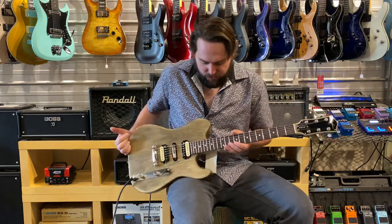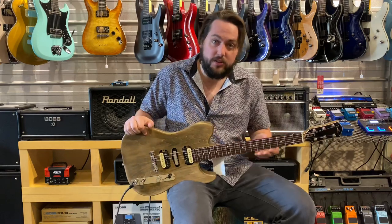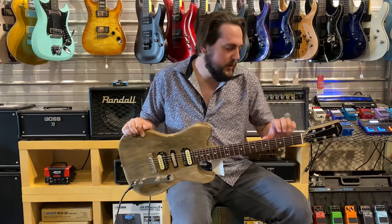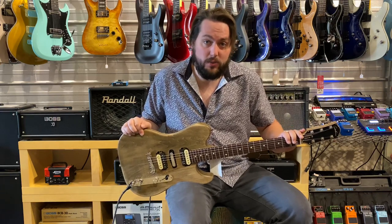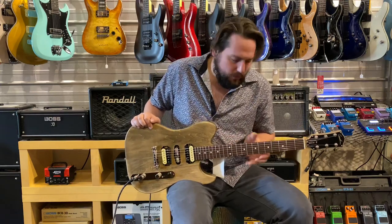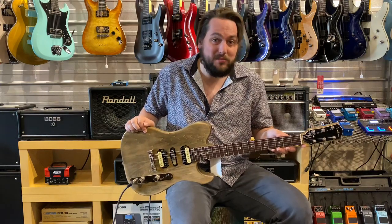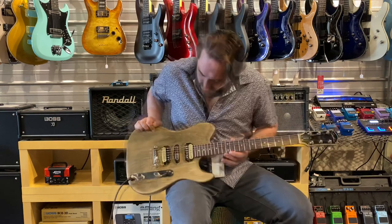The name comes from a mix of their Stadium guitar, which is their answer to the Fender Telecaster, and their Radiator, which is a Les Paul-inspired single cutaway with a set neck. Really cool instruments in their own right, but when you combine them, you get something truly, truly out of this world.